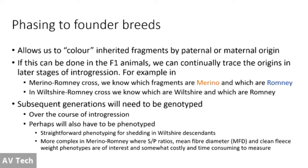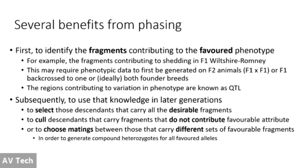And I'm going to have to genotype over subsequent generations, and I may have to do phenotyping. I might not have to do phenotyping. It just depends. And for some traits, like SP ratio, phenotyping is going to be difficult and expensive. For others, like shedding in Wiltshires, it's going to be very easy. You can just do it by eye. So several benefits from the phasing.